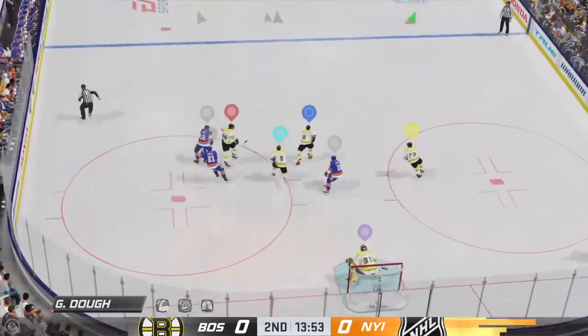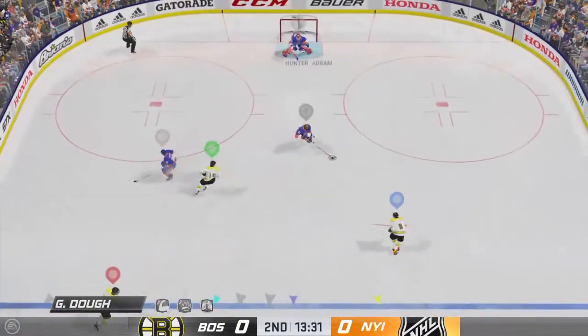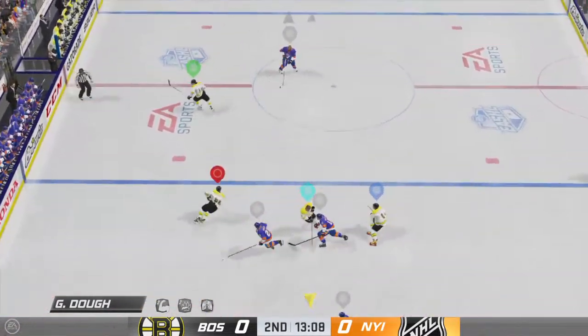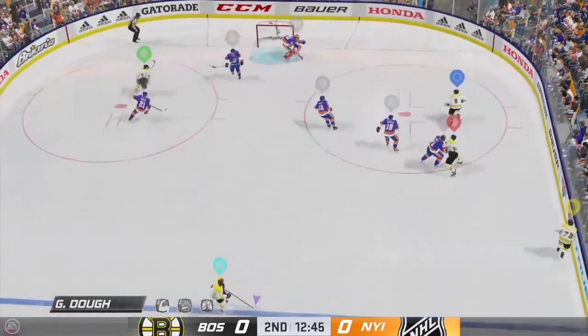Center's jammed up and the winger grabs the puck. And the penalty killing unit doing work. Excellent kills. We're both back to even strength. Well, they'll have to regroup after that. The power play doesn't cash in. Opportunity lost for them. Quick pass to Johnston.